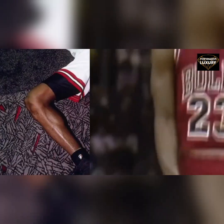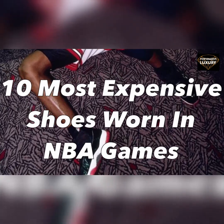There have been some shoes won in games that have sold for an unbelievable amount of money, and a lot of these shoes are even more expensive than most cars. These are the 10 most expensive shoes won in NBA games. Also, these will be listed in order from the least to most expensive.